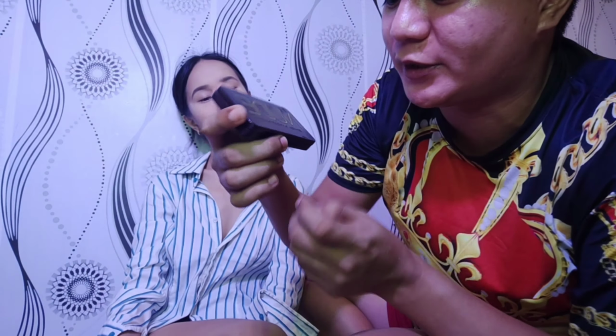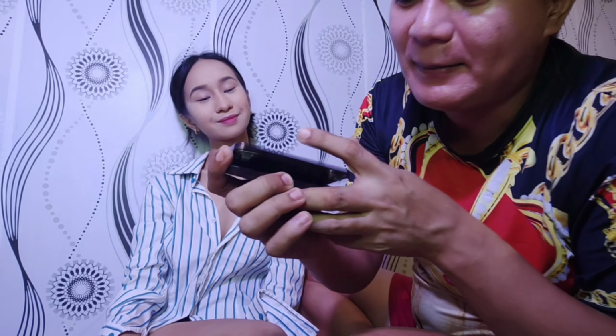The next thing that I'm going to put is the Nude BYS on the go palette. Bali, ang gagawin ko lang sa kanya is light makeup. Bali, day makeup lang siya, tapos ayun lang.